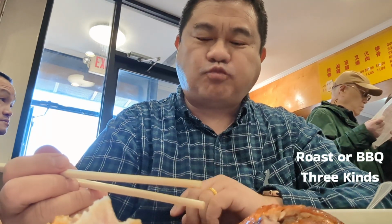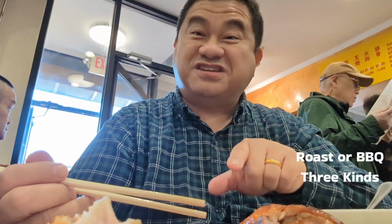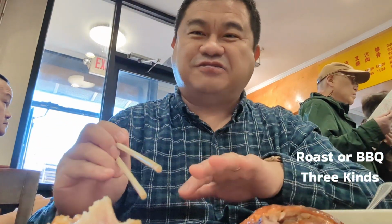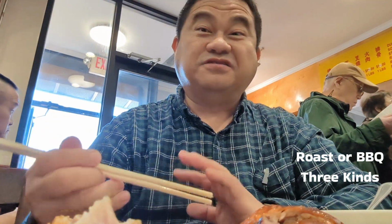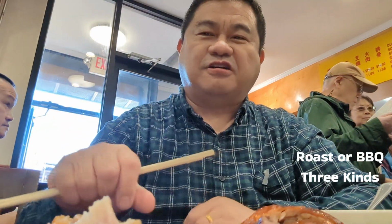This is excellent. This is what real roast pork should be. It's definitely the belly portion. There's 2 layers of fat in that piece of roast pig. Skin is crispy. That's the way it should be. Even though I ordered a 3-meat dish, it's in a generous portion. There's at least 5 inches of roast pig that they provided for me. And the same is true for the other 2 meats. Delicious. Good savory flavor. And the right amount of salt.